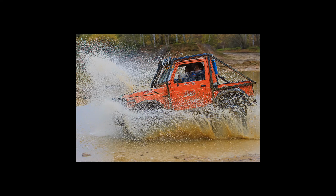I'm using the high shutter speed this time. I'm trying to create dramatic images, lots of splashing. They're not actually going that fast. So if you use the fastest shutter speed, the water creates the action and the movement for you.